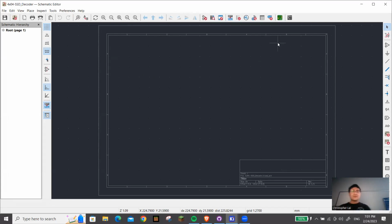Now, the first module that we're going to do, does anyone remember what the first module is that we talked about today? Yes, so we are going to be using the 7-segment display and the 7-segment decoder and creating the logic that turns our 4 bits into the pattern that we see on the 7-segment display.